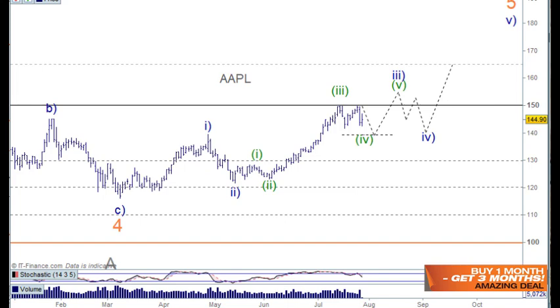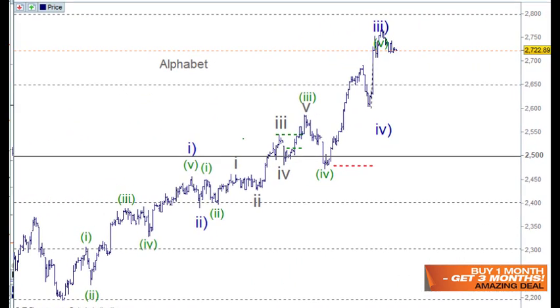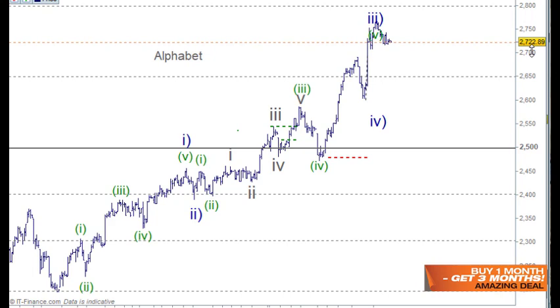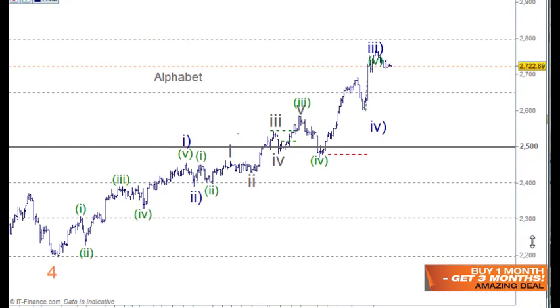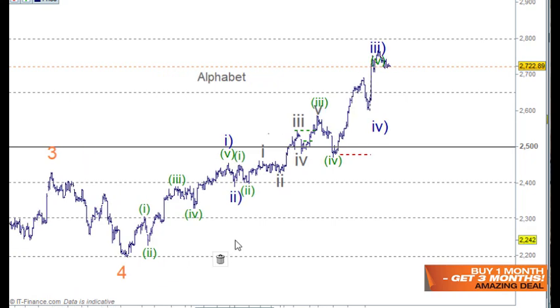The next market we're looking at is Alphabet, which is slightly different from Google in terms of pricing. Maybe I should do Google, I don't know. Where are we here? I'll just clean that up, we don't need that. Okay, so I think I need to do a little bit of work. I'll have to go do some work here for this.